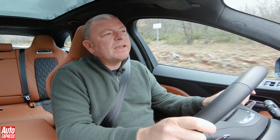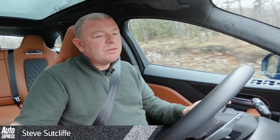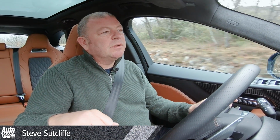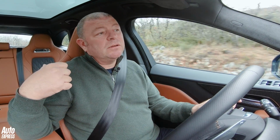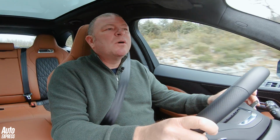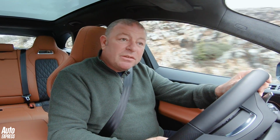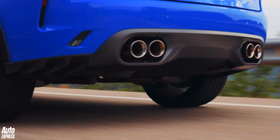It's a very nice car, the Jaguar F-Pace SVR. It's got lots of room and lots of goodies up here in the front. It's got lots of room in the back and in the boot. But you don't want to know about any of that. What you want to know about is how quick it is. And the answer is very.